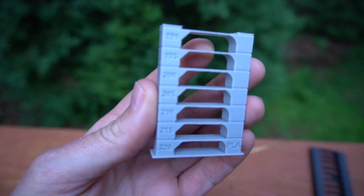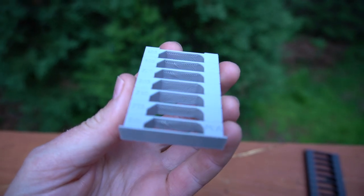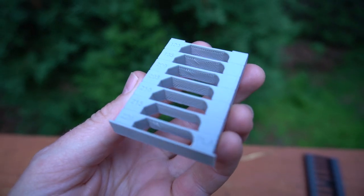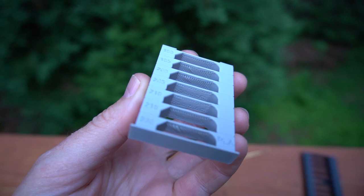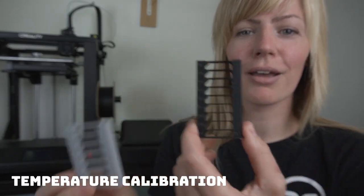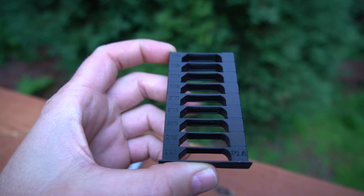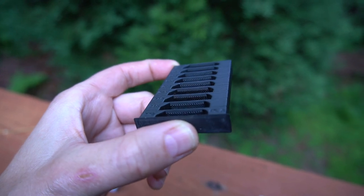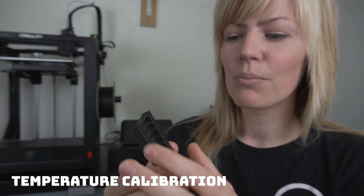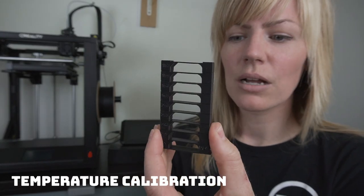So I printed a temperature tower. On an individual print, every couple layers, it's going to change the temperature by 5 degrees. So you can really see what the impact of temperature does on the quality of your prints. I did two different temperature towers, one for the gray PLA and one for the black. It goes from 220 degrees to 180 in 5 degree increments. So each tower is printed at 5 degree difference.